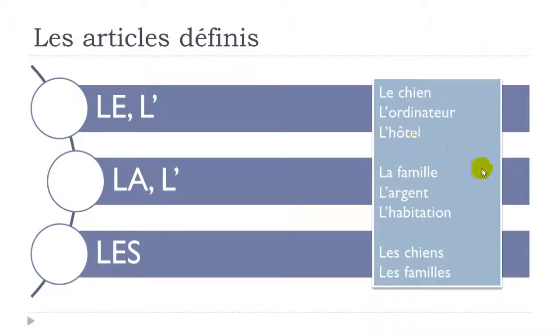Feminine form, la famille, so no problem, family, la famille. Then we've got argent, money, and for the same reason, l'argent, you take this away, l'argent. And same thing as what we saw for the masculine part, even if you've got this H, the first sound you hear is A, so for the same reason you will have to take this A away, and then you get l'habitation.